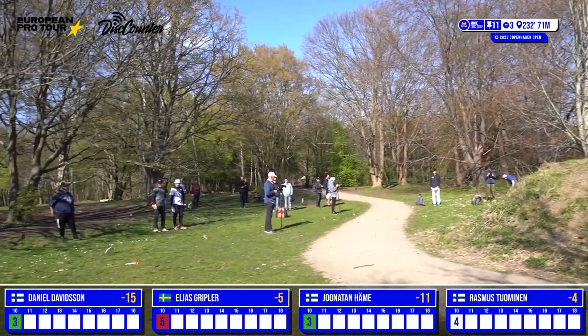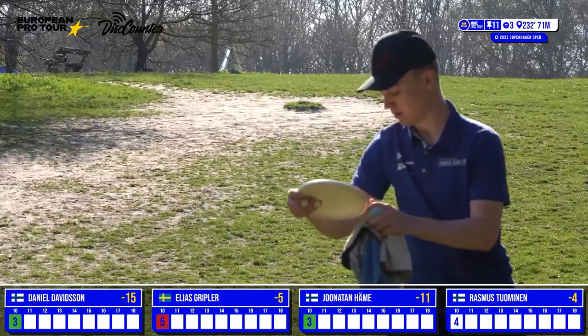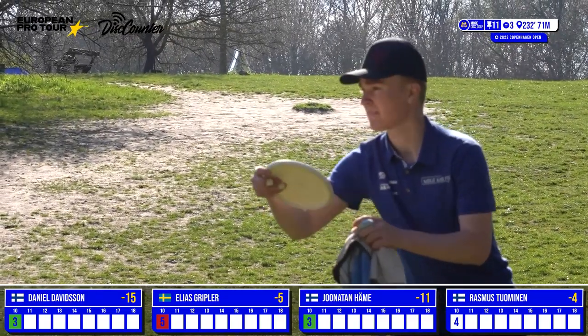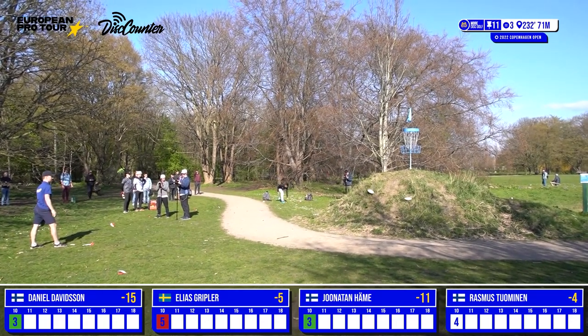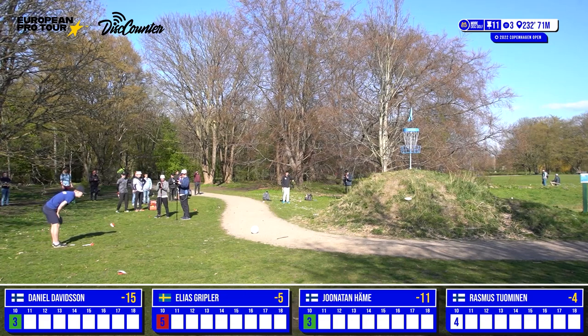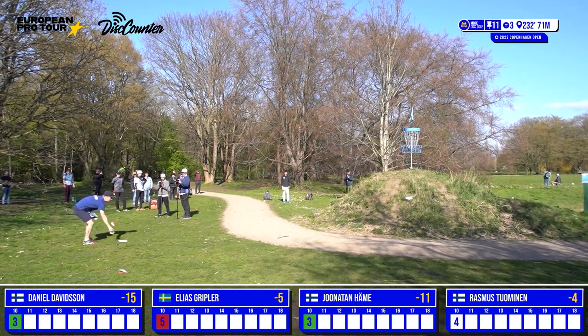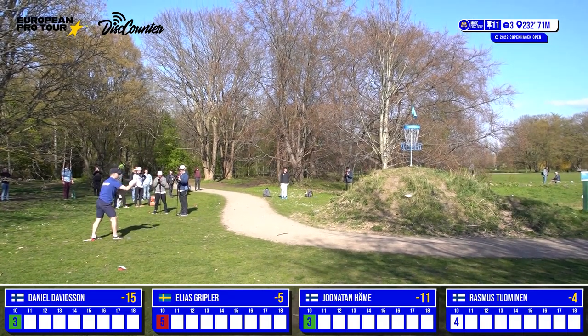Nice try from Joonatan. It's all about risk management now. And he gets another roll. This is so unfortunate when you actually decide to not go for it, already lay up, and you get punished again. Ouch.